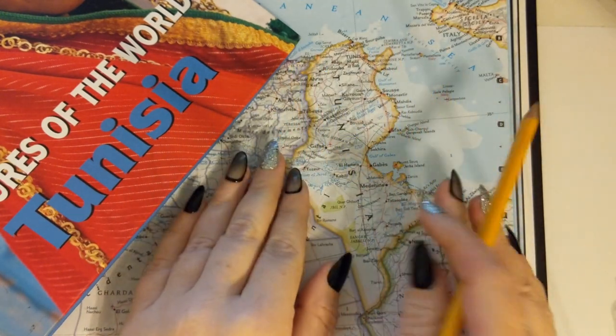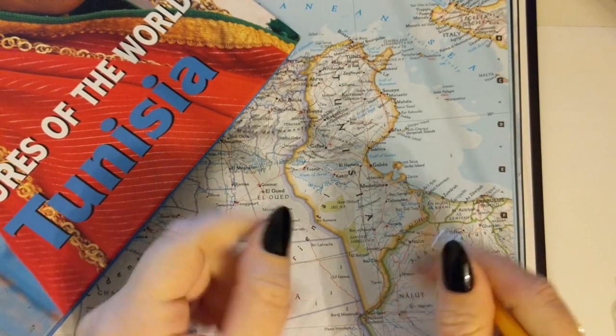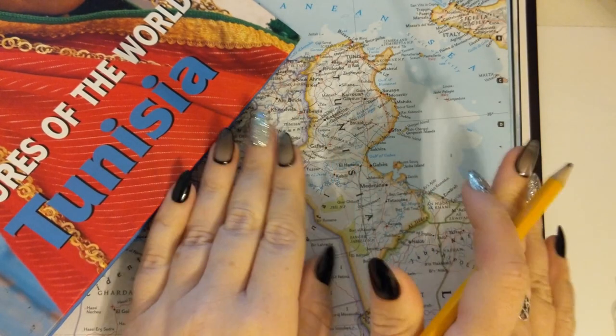Again, if I mispronounce these, do let me know if you're Tunisian or living in Tunisia or anything. If I mispronounce something, please correct me in the comments.